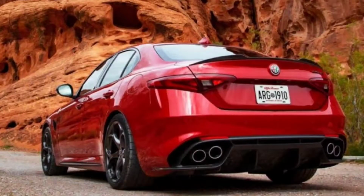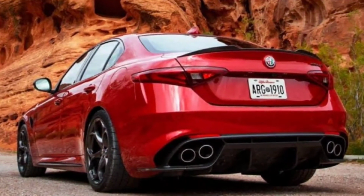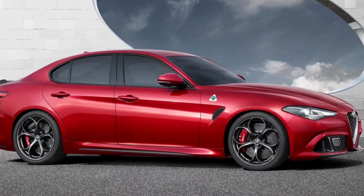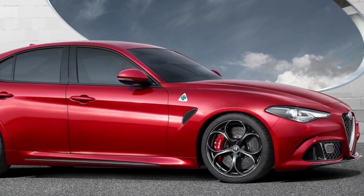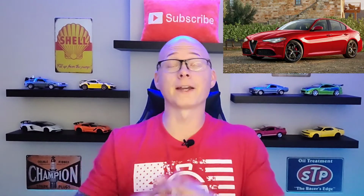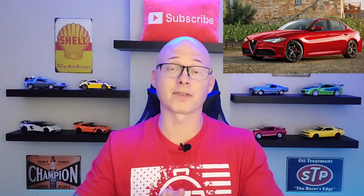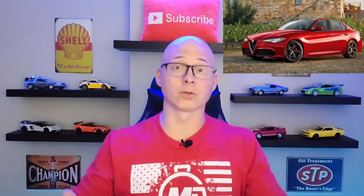But of course, if that 4-cylinder turbo isn't enough, you could step it up to the Quadrifoglio, which gives you a twin-turbo V6 putting out 505 horsepower and 443 pound-feet of torque through an 8-speed automatic. That one will do 0 to 60 in 3.6 seconds. One of the reasons I think this one might be overlooked, besides its reliability stereotype, could be the price tag. The Quadrifoglio in its top trim can cost somewhere between $76,000 and $83,000. So, overlooked, probably more so than underappreciated.